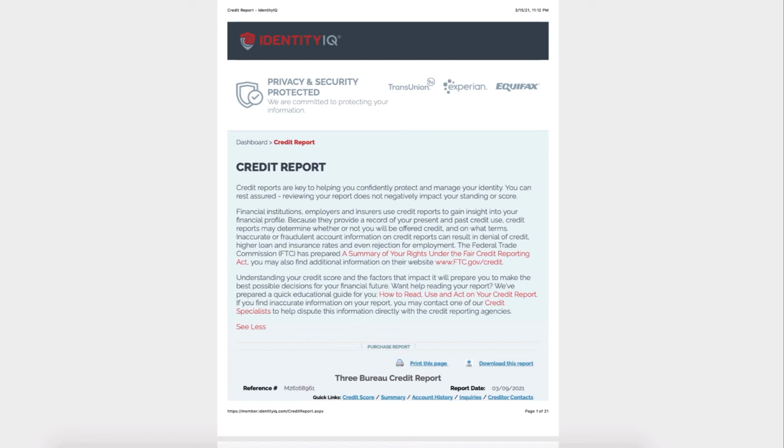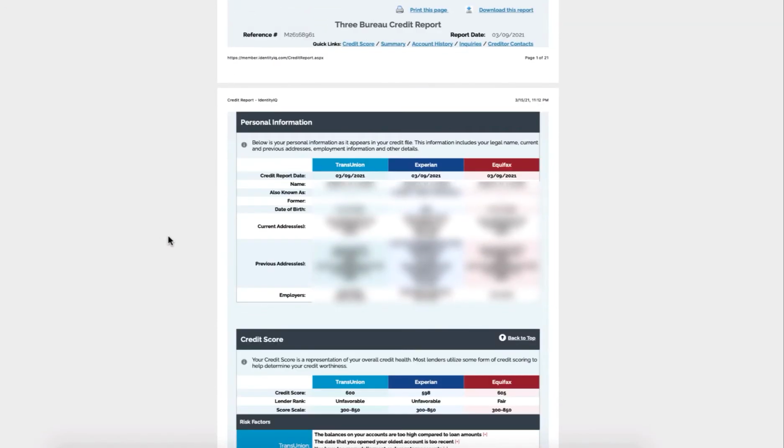So first things first on the credit report, I'm going to scroll down. You want to look at these, which are going to be your reference numbers or your credit report number. You're going to see your report date, which is normal. We're going to scroll down, and the first thing you're going to see is your personal information.